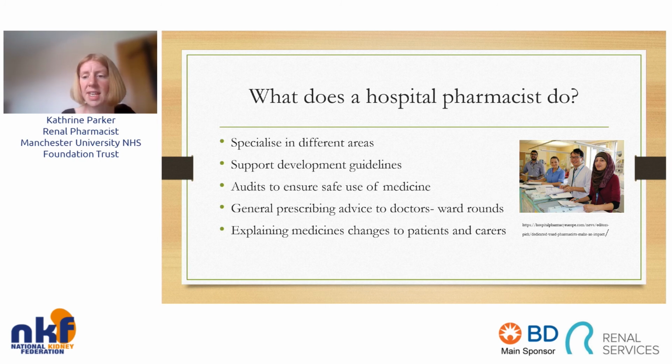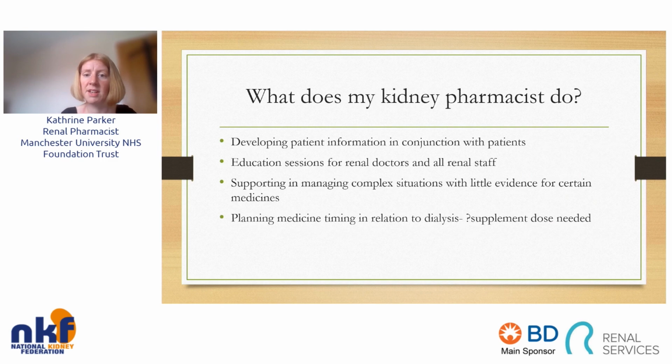Things that people probably don't see are that we get involved in developing guidelines. We work with the kidney team to develop guidelines to help standardise care for our patients, and also support new staff on the best way of doing things and using medications. We do audits to make sure that we're using medicines safely in our patients. You might see us on the ward rounds with your kidney team, supporting them, making general prescribing decisions about medicines. And we will discuss with you or your carers changes to your medicines and things that are going on with your medicines when you're in hospital.